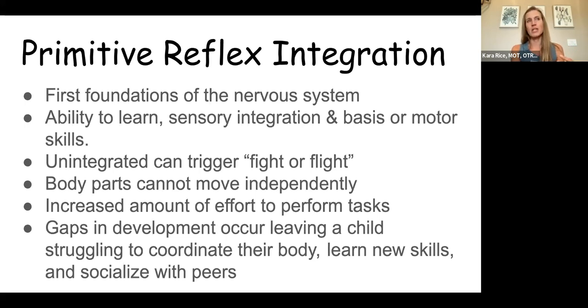Melillo talks about a child he worked with who gave his body a different name because he felt so disconnected from it. This basically increases the amount of effort needed to perform any task. So if I'm sitting there listening in class, and now we're talking about a slightly higher-level kid, maybe with dyslexia, and I'm looking up at the board and copying down on my paper, looking up and copying down, I'm triggering my symmetrical tonic neck reflex.